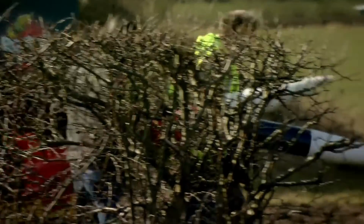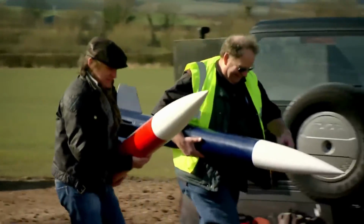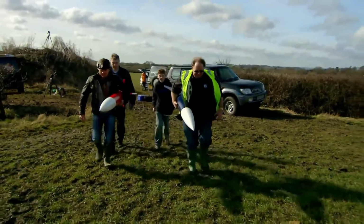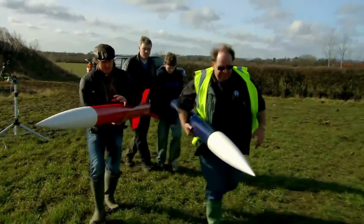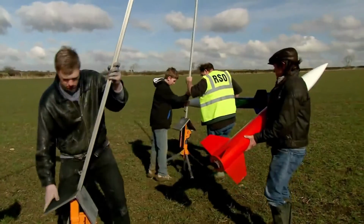So, other than the position of the ignition groove and the colour, these two rockets are identical. If I drop this, it's bad, isn't it? Yes. It could be bad, yeah. Okay. So to get this right, this one has the faster burning charge. That has the faster burning motor. That's yours. Okay.